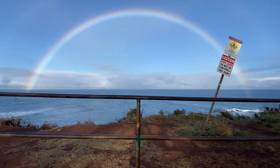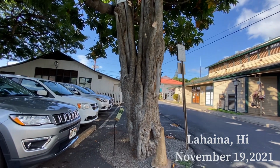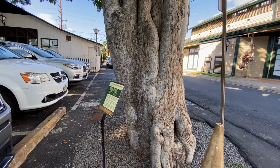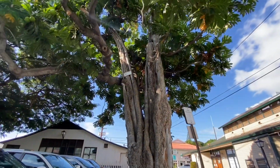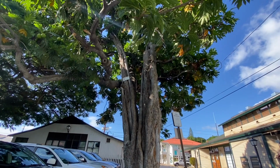Which is super cool, which I've never seen a full rainbow this close. So you might think this tree is ordinary, but it's actually planted by the queen, and it is a breadfruit tree, but they call it an ulu tree. And it's still growing fruit, even though it's hundreds of years old.